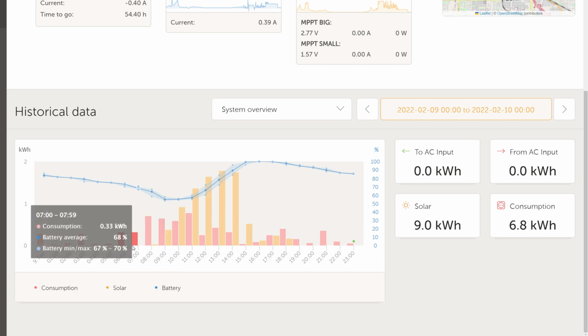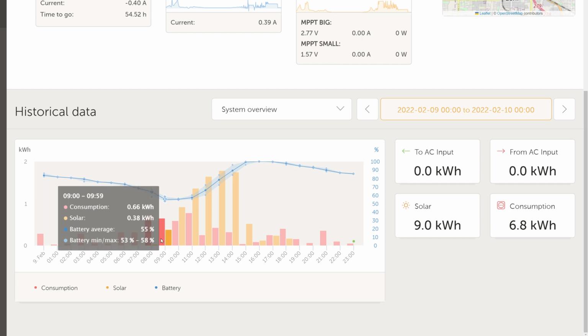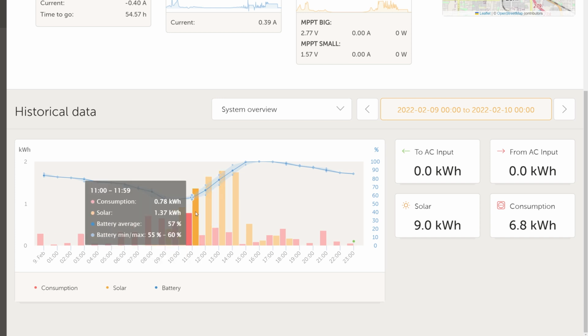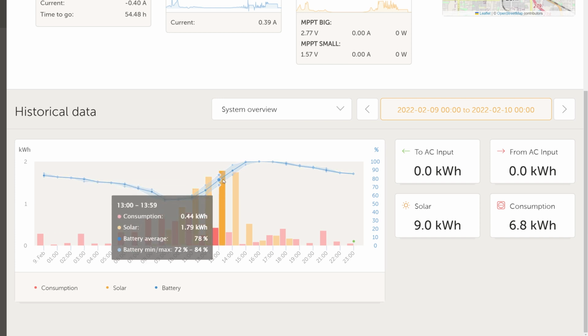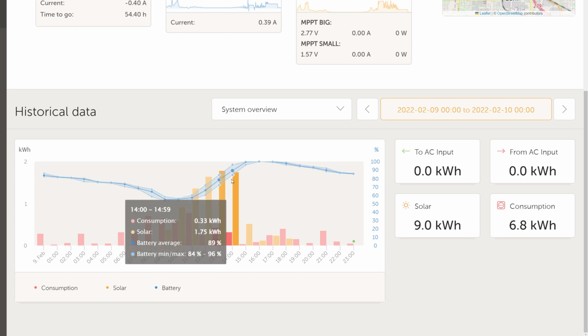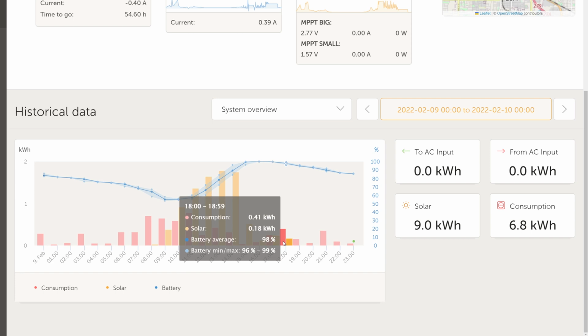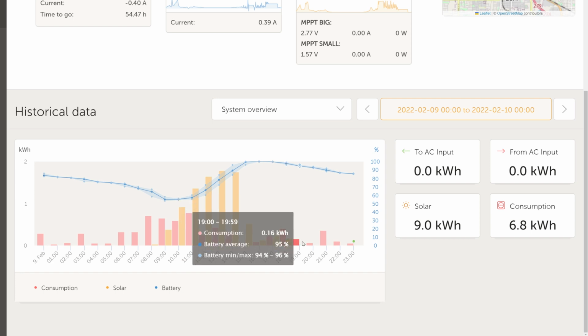Then here in the morning, we made breakfast and woke up and started using electricity for various purposes. So that's where the consumption jumps up. We were chilling at the trailer and then riding bikes, and the solar production was ramping up throughout that. Here's about when we left to drive to Phoenix, and that's about when the battery filled up as well. That's why the solar production dropped off, because if the battery's full, then there's nowhere for the power to go. At that point, the solar production was just basically powering the loads on the trailer.